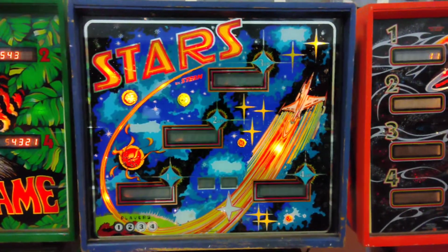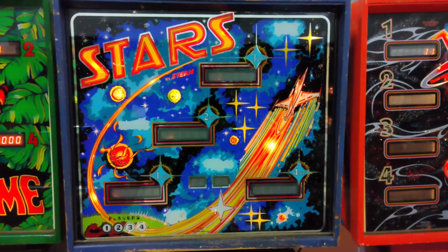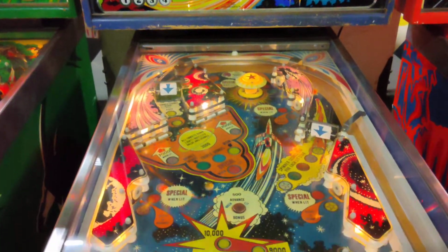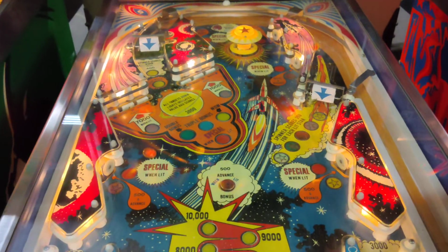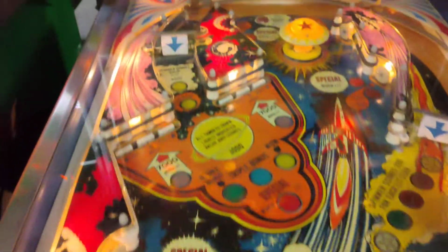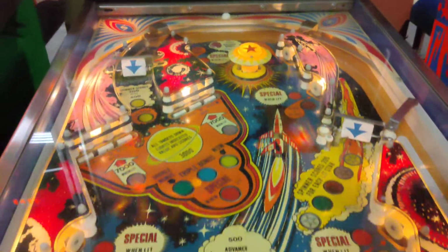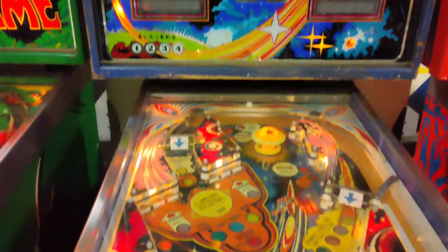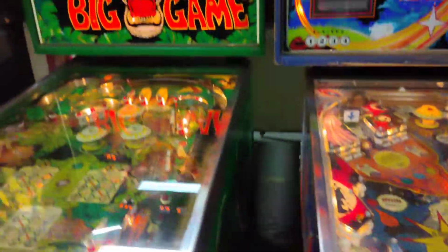Stars, this is one of the earliest Stern games in the series, to be followed by Galaxy. And you can see the playfield has a flow layout that goes around as you shoot the spinner and come around to the side. The art is straightforward in terms of how it reflects the theme, but it does it nicely.